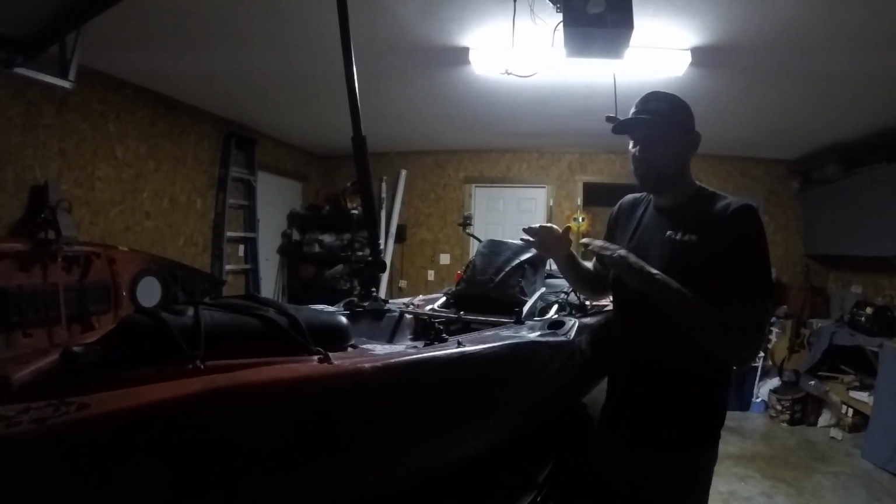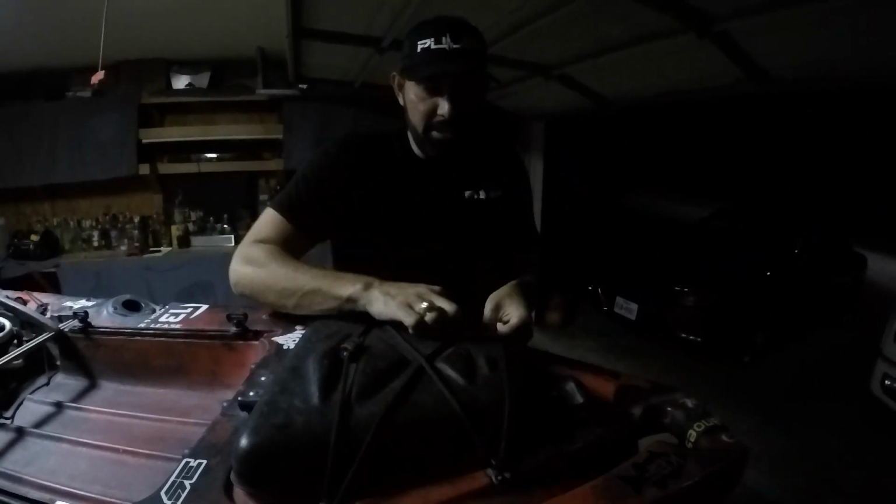I just love it because it keeps your rods so far back. Then you've got your back hatch. I'm not really a fan of this back hatch. I never used it at all. I might have thrown trash back there when we were on the Devils just to keep it out of the way.